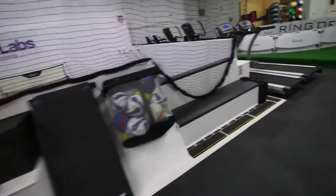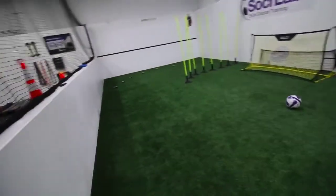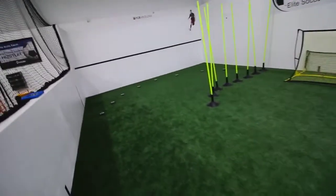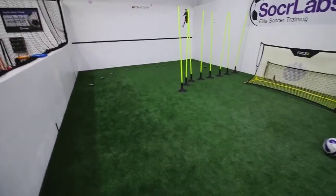Anyhow, let's take a look at what we're doing in the turf, because this is another important thing. One of the things we don't do here is we spend no time scrimmaging. Zero. It's not what our mission is. Our mission is to work on technique, to take the biomechanics that are coming from the rubber area, bring them into the turf area, and then work on the touch, the technique, the reaction time.